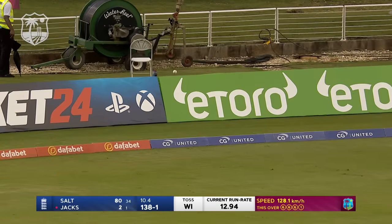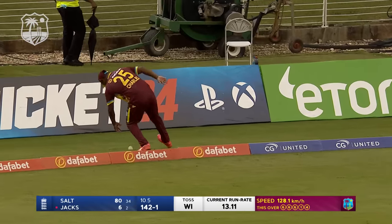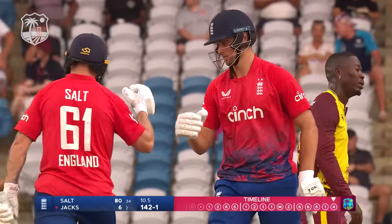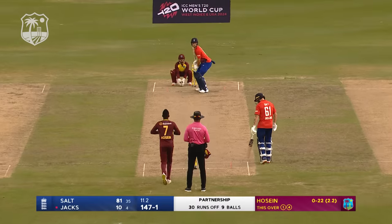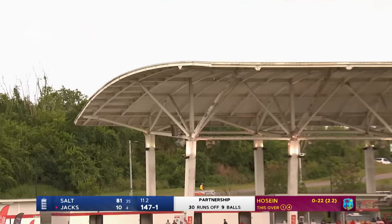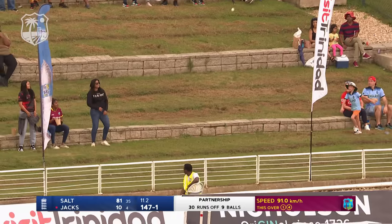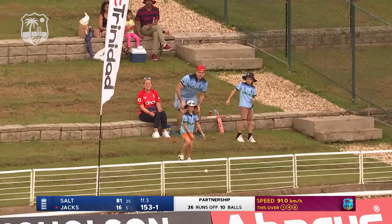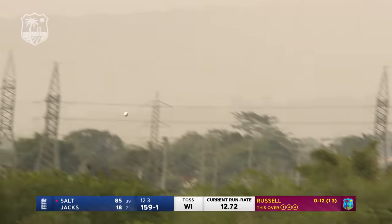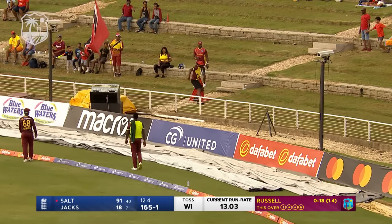Creamed away, finds the gap, another boundary. Continues to pillage Rutherford. Even better, all the way for six. Will Jacks at his best, his very best. Well, they've gone ahead now. That one goes the distance.